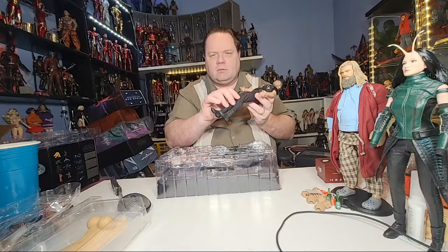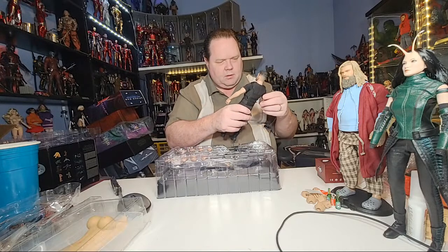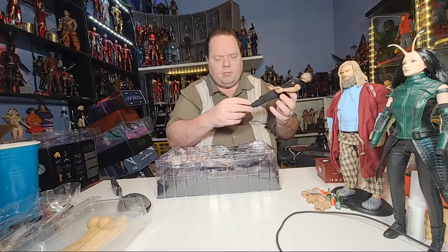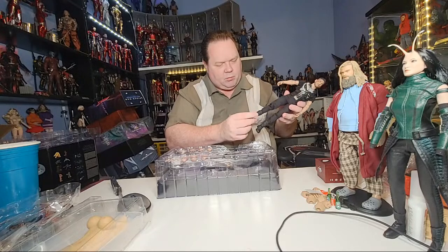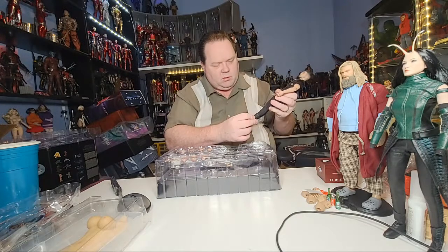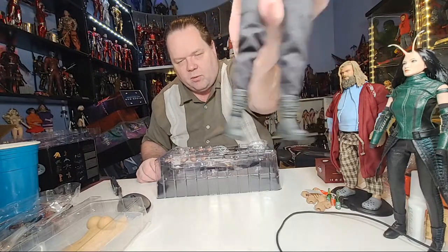I'm going to tell you right now that these knees are going to be a problem. That's a fact. So you're definitely going to want to use a figure base with him. They give you the articulation. They did a pretty good job with the boots on this. They can move quite well and still appear to be boots. It's two different pieces there. It blends pretty seamless.